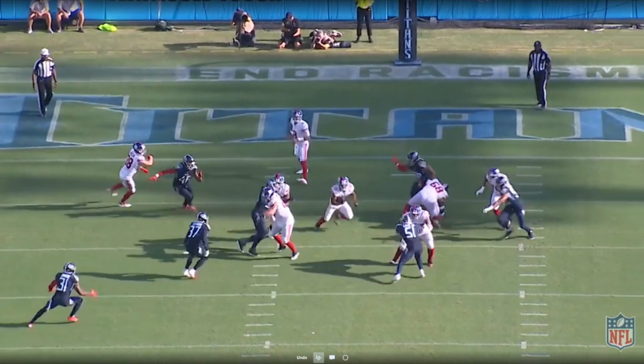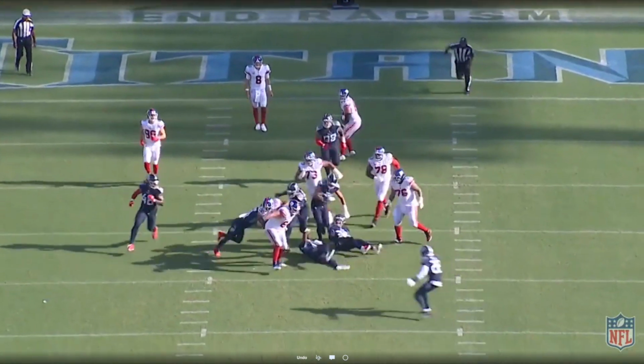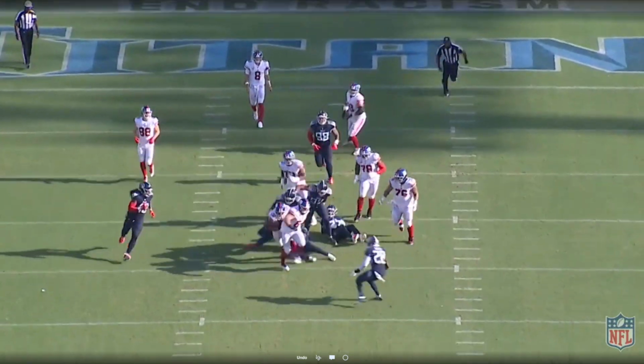Just great work of setting up the initial block by Feliciano and then allowing Glowinski to get to the next level, get a piece of Hooker, and then cut it back for a good chunk play.